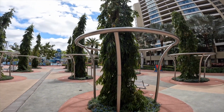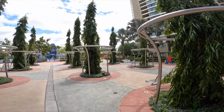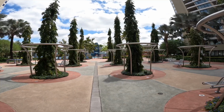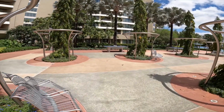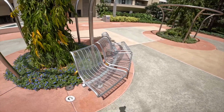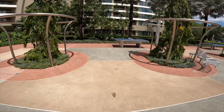I'm not sure what these cages are for, if they're functional or just for looks. I mean, they do look cool, that's for sure. You have some seats here and there to sit down. It does get kind of hot in this area.